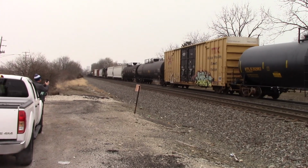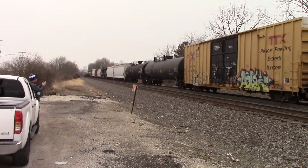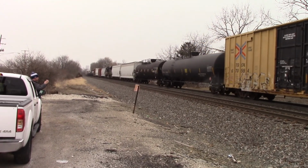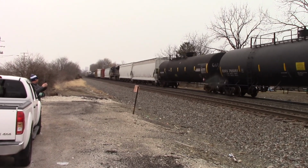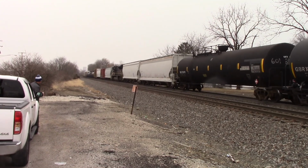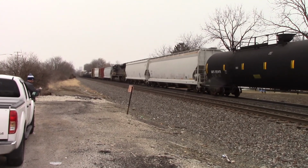As the train continued to pass very slowly, we then find NS 1065 wedged between two grain cars, working just as hard to help NS 1031 and 9454 lug this 14,000-foot train from a standstill.